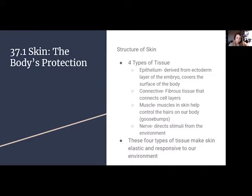And then the last type of tissue we see in the skin is nerve tissue. And its purpose is to direct stimuli from the environment to the nervous system, typically the central nervous system, to make decisions about what to do about the stimuli. These 4 tissues are what give our skin the quality of being elastic and responsive to our environment.